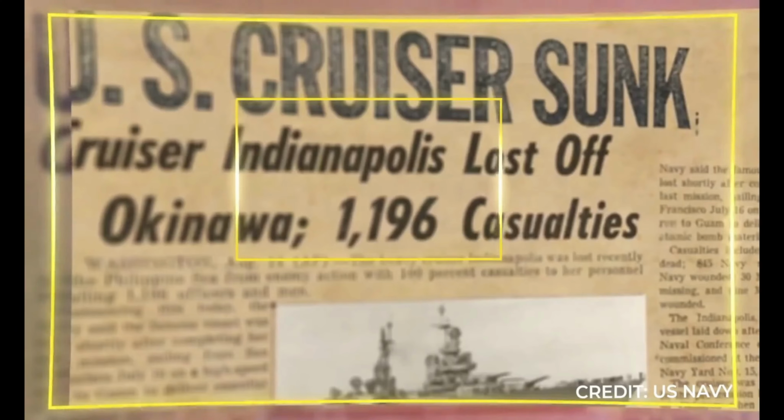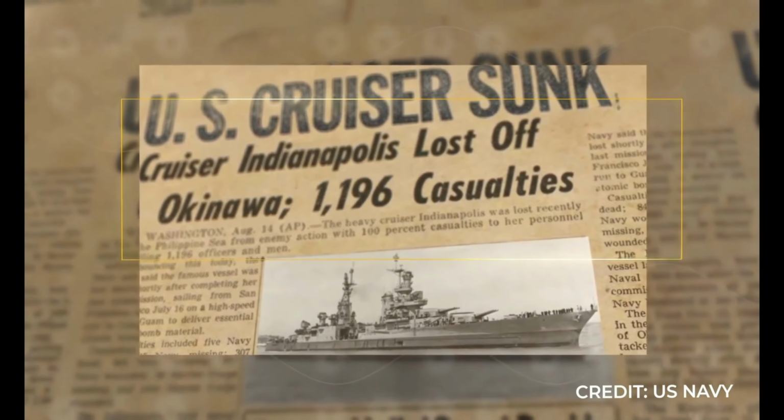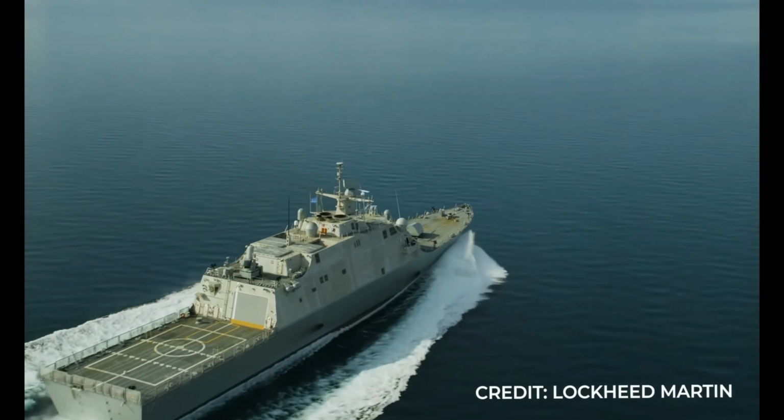The name USS Indianapolis is a name that evokes a number of different emotions from those in the naval community. The name of the World War II ship whose crew suffered a terrible fate now serves as a badge of honor for any who are lucky enough to serve on any ship named Indianapolis.